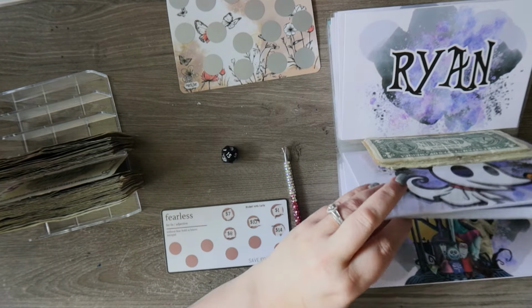6, $2. 5, $2. 13 is $2. 3, 1, 2, and 3 is $2. 9, 2, 6. You guys all have to trust that I'm putting it in the right ones because y'all can't see me flip it. 13.